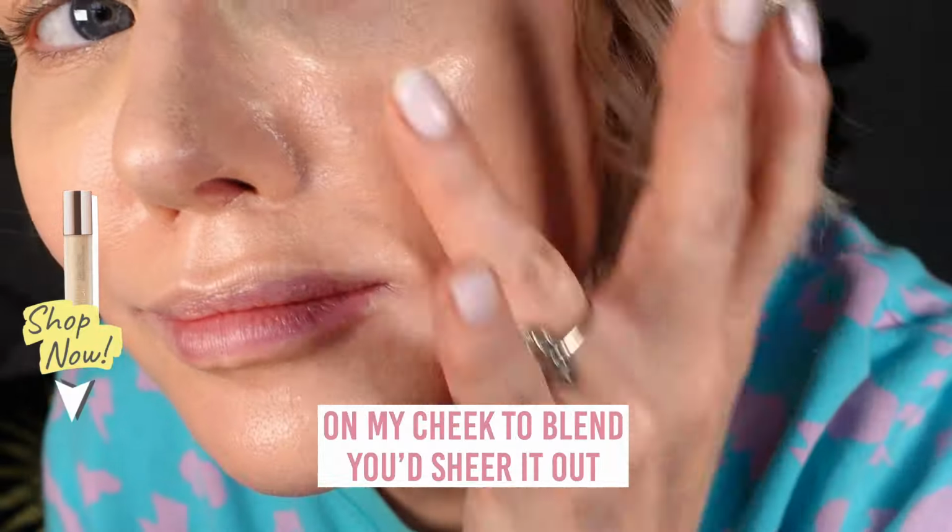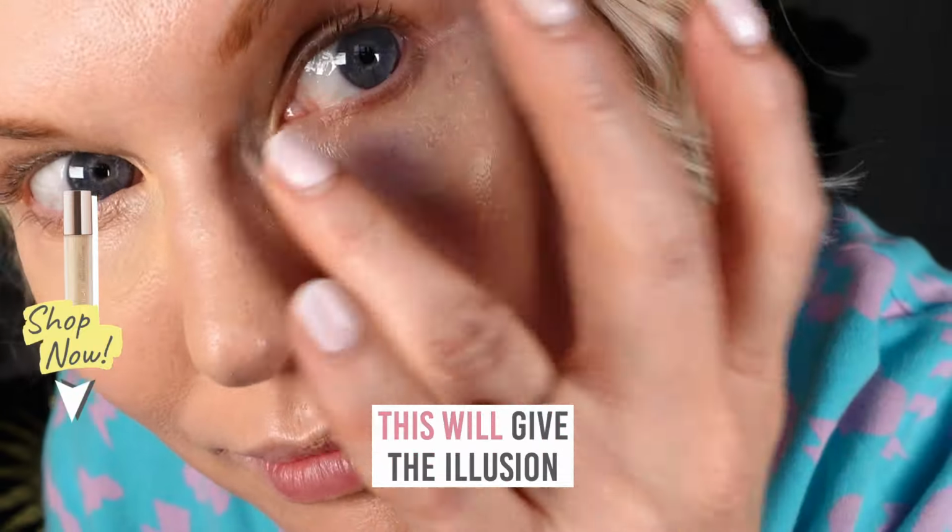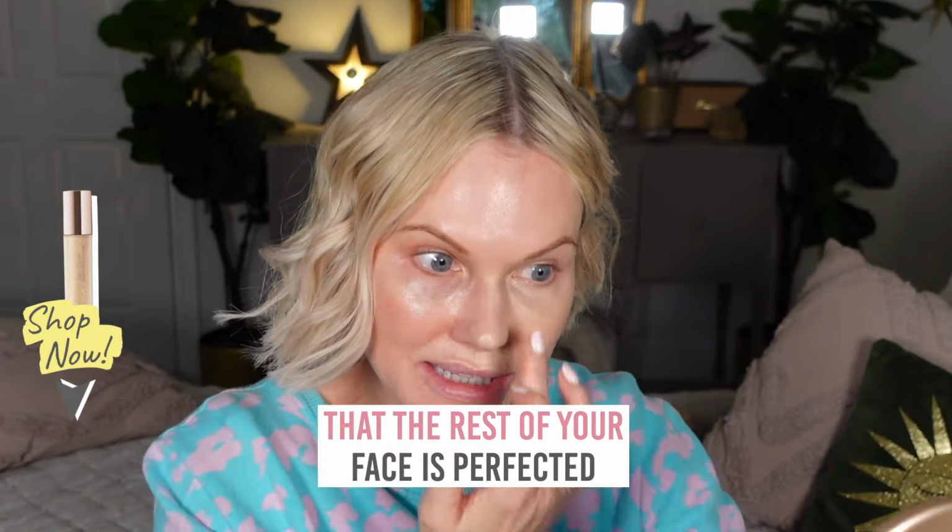to blend, you sheer it out around your jawline. So you're getting the tiniest amount around here. This will give the illusion that the rest of your face is perfected.